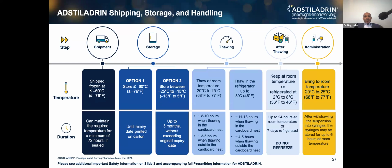And then once you receive it and it's getting closer to the administration, you thaw it at room temperature or in a refrigerator. And there's a little bit of variability in how long the thawing process could take. There is a cardboard nest that's provided. If it's within the nest, it's usually on the order of about 10 hours, give or take. If it's outside of the nest, it's more like 3 or 4 hours.